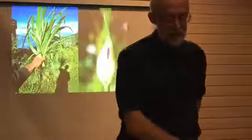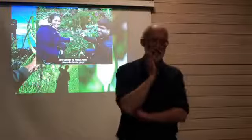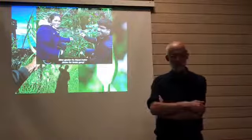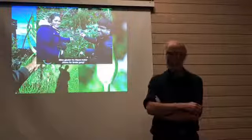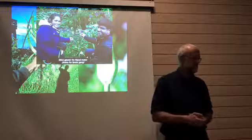And last autumn, it turned out that there was a botanist from Nepal working in Trondheim. He contacted me, he heard about my garden and asked me to come and visit. He brought his wife along, and here they are in my garden, wandering around, and there were so many plants that they knew from their homeland, including this Nepal onion.